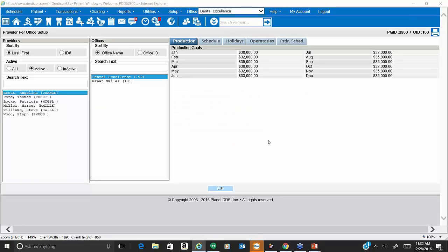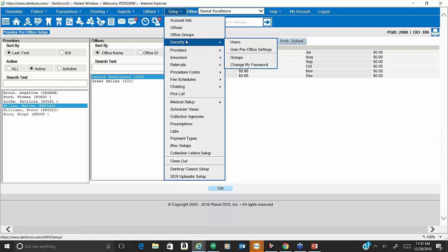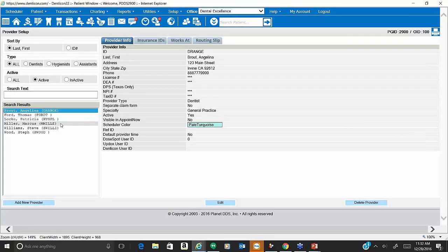Perfect. So what I've done as you took the poll is I re-accessed my provider per office settings, and I have actually two specialist providers, Dr. Williams and Dr. Miller. In my setup, they're both periodontists. I believe they're periodontists, endodontists. One of the two, I don't remember, I have to admit. They are, let's go double check, they are muted.